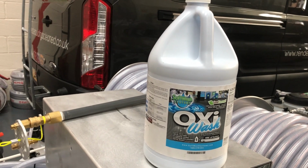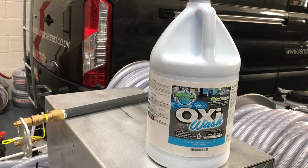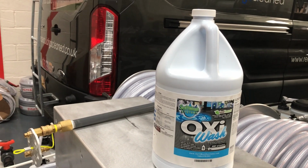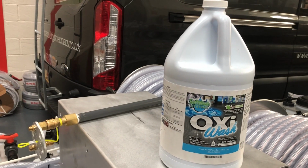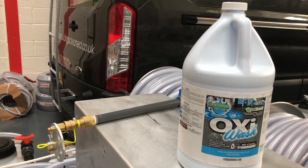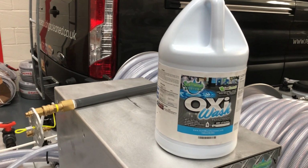Although good results are often achieved with one application, a second application may be required and additional brushing may be required too. Remember, you are trying to remove oxidized paint from the surface, thereby exposing fresher paint beneath the surface, much like compounding the paint job on a car. In this case, you are achieving the results chemically. Oxi Wash is one of the best soft washing chemicals you will ever use.